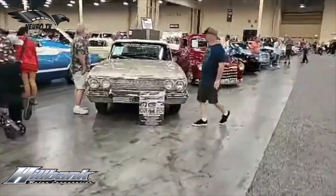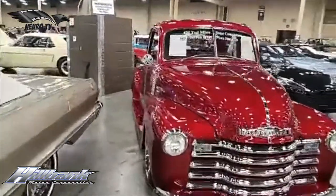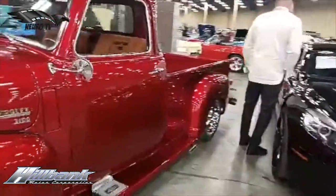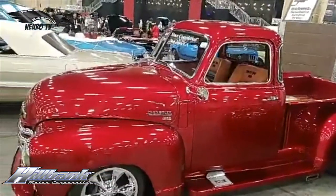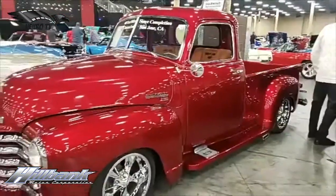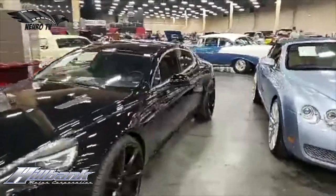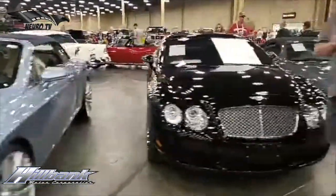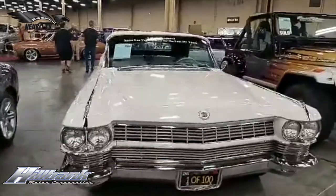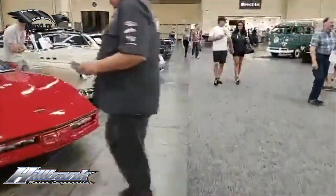Oh, sis, this is beautiful. I don't think it's got a lot of towing capacity, but another beautiful Chevy. 1955 window custom pickup. I don't know, this might tow something, but man, it's beautiful. This is gorgeous. Oh my God, this thing's beautiful. I'm in love with that truck. Then we got an Aston Martin and a Bentley and another Bentley. Little string of luxury cars here. Jaguar, older Jag, beautiful Caddy, same owner for 35 years, custom Jeep CJ. So all kinds of cool stuff.